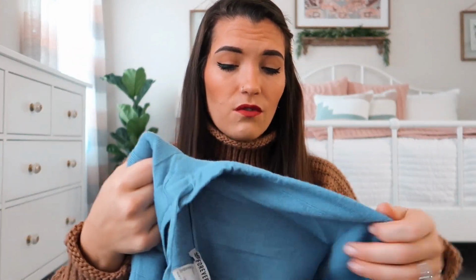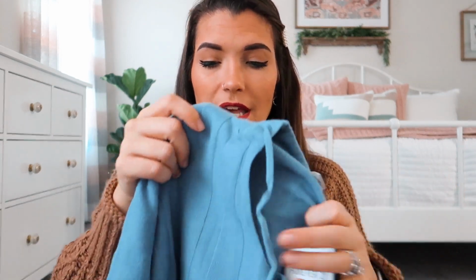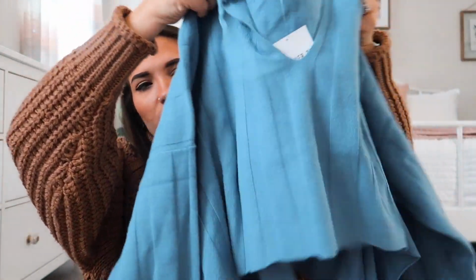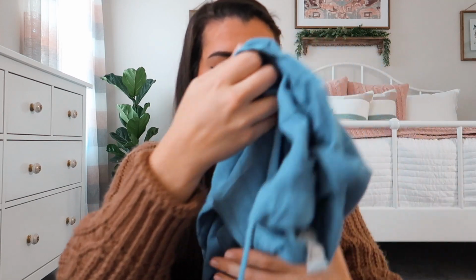So I feel like this is just a good item. It feels really nicely made. It feels like good quality. It's a little bit thicker. It just feels really nice. So I feel like this will be a really cute, a little bit more stylish gym piece to just throw on. And then these other items look more like activewear than that does.